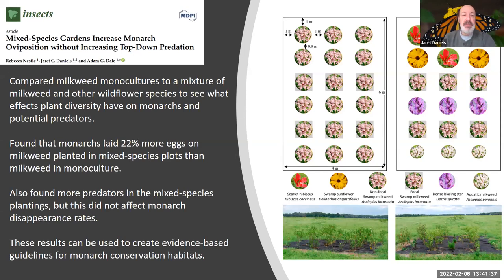And also these mixed species plantings harbored many more beneficial insects, natural enemies, predators, than the monocultures. However, the increase of oviposition and larval use of these was not outperformed by the abundance of predators in these landscapes. So the bottom line is that they attract more species of insects, beneficial insects. They attract monarch butterflies more frequently. Monarch butterflies lay more eggs in the mixed species plantings, and the proliferation of predators, while abundant, was not deleterious to the monarch. So these mixed species plantings really outperformed in all cases the monocultures of native milkweed.